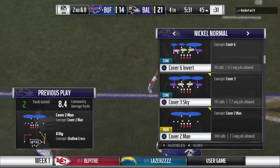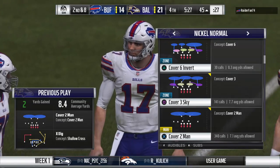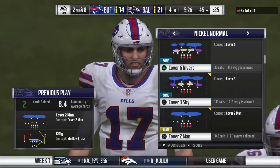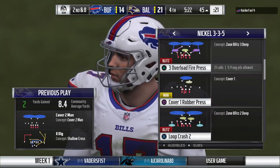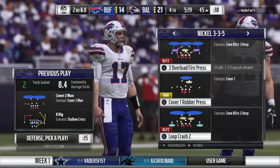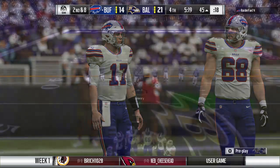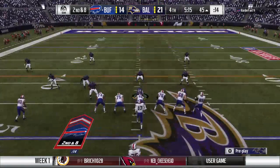And that route takes some fortitude from the guy running it because he knows he's going through the briar patch, as I like to call it, right? He's trying to work his way through all that traffic and people wanting to put a little contact on him. Really well done. So 2nd and 8 here after the pass play for 2 yards on 1st down.